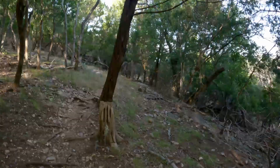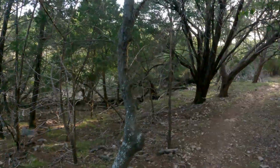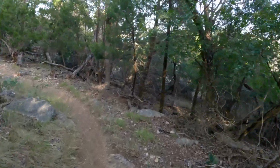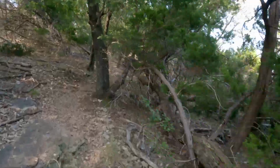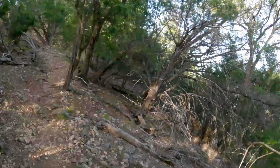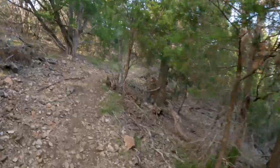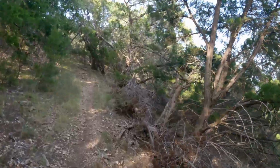I just scared some deer. Hopefully it was deer. That's the funny thing, baby deer looks like mountain lion all the time. It scares the crap out of you sometimes. Big deer look like deer. Baby deer can look like mountain lion. We don't have many mountain lions in Texas, but we do have some.